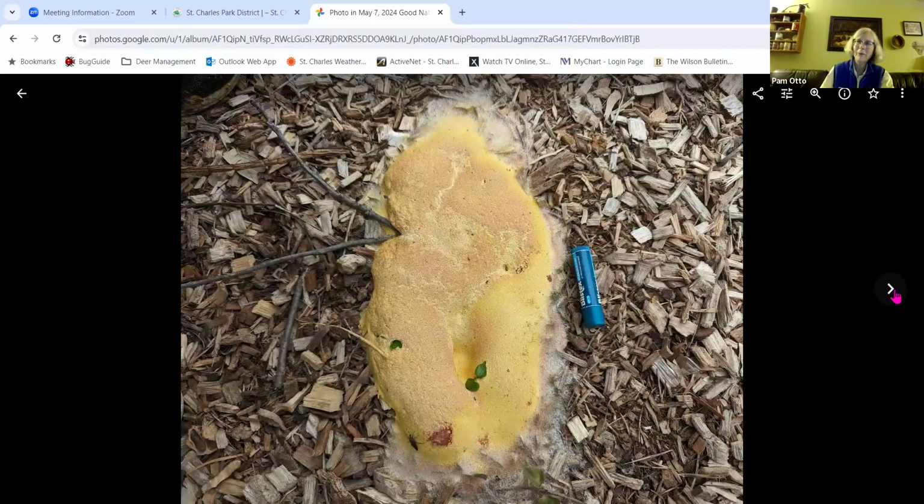There was a little boy, I believe his name was Francis. He is a nature nerd through and through at that tender young age, but he was just fascinated by this stuff. This is a slime mold known as dog barf. I think it's called dog barf fungus, but it is a slime mold that often erupts in wood chips.